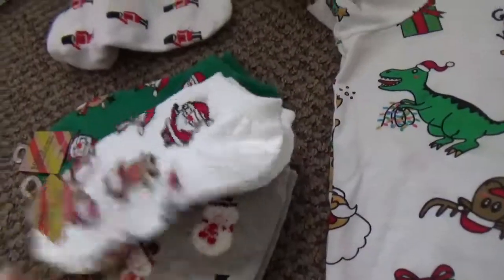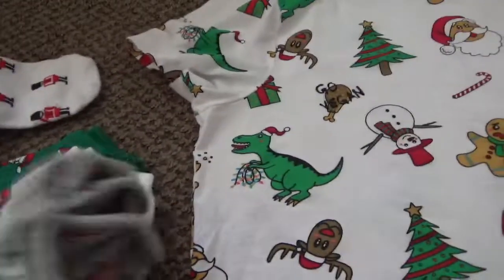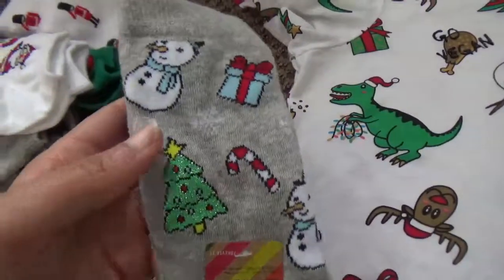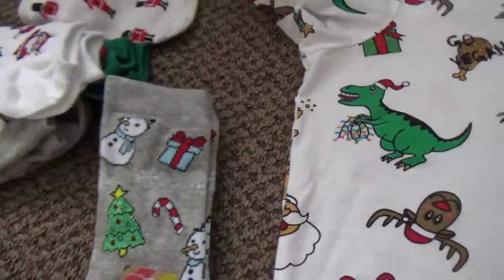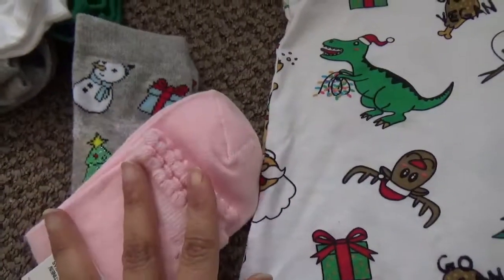A white version as well, because you know you need it in every color. And then these ones here with just Frosty, the Christmas tree, candy cane, and a gift on it. And then I got these pink ones as well because they were cute. Like my favorite color, pastel pink.